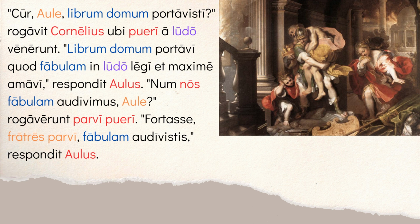Then you have the response with fortasse, fratres parvi, fabulam audivistis, responded Aulus. So he says, perhaps, small brothers, fratres parvi, it's vocative. He says, perhaps, little brothers, you heard, you all, audivistis. You all heard the story, responds Aulus. So he says, maybe you did. Perhaps you heard the story.